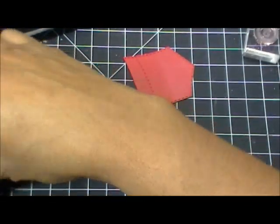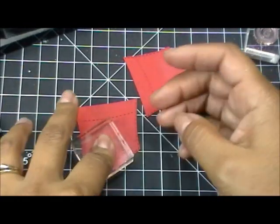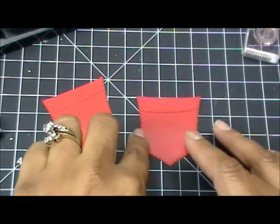Excuse my non-manicured hands. I've been working really hard. I had an opportunity to get them done, and I'm like, you know what, why even bother? Because they're just going to probably get ruined anyway.